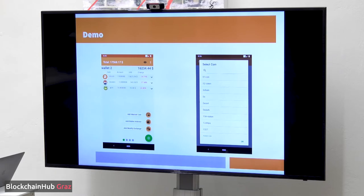Then I have these options on this overview of all the wallets, where you can select to add a new manual coin. So if you have a coin where you just want to put in the amount, which is not yet implemented by this app, you can use this function here. It will go to CoinGecko and load all the coins. So there are, I would say, almost all coins there. And you can add them with the amount.